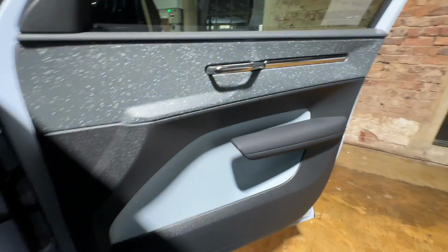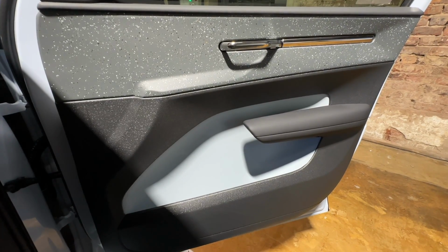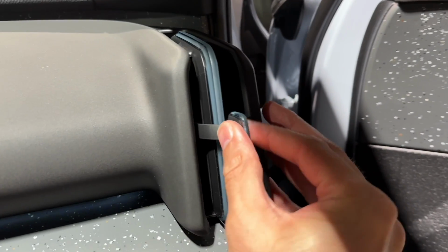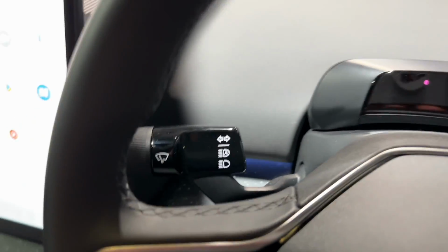As I mentioned, the inside is made of recycled materials. As you can see here, you've got this speckled type of material. We also still couldn't decide if these door handles were metal or not. Maybe that's a good thing. But I love the attention to detail. These fans look really, really cool. They look modern. They look like they're from a spaceship, including this gear selector. Not that it is a gear selector, more like a drive selector.